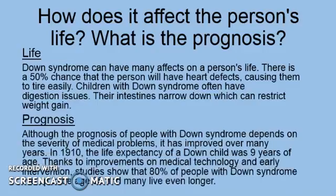How does it affect the person's life? Life. Down syndrome can have many effects on a person's life. There is a 50% chance that the person will have heart defects, causing them to tire easily. Children with Down syndrome often have digestion issues. Their intestines narrow down, which can be restricting to weight gain.